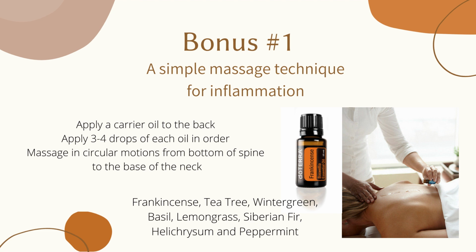So the first oil that we begin with in our massage technique is frankincense. When you first have the person lie down, it's great to let them smell frankincense from the bottle. It allows them to get into a calming, relaxed state and be ready for this beautiful experience. And then we take the frankincense and we drip 1, 2, 3, 4 from the bottom of the spine all the way to the base of the neck. Massage frankincense in those circular motions for about 2 minutes.